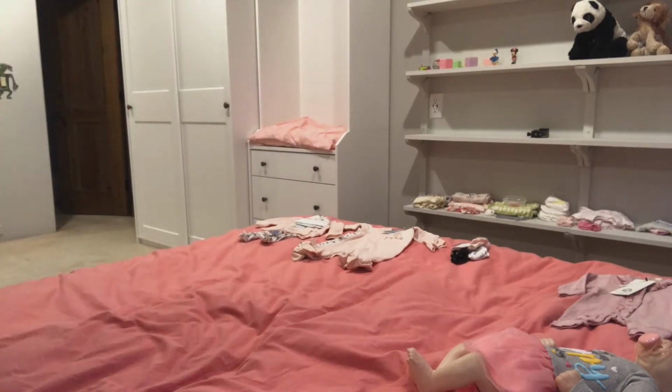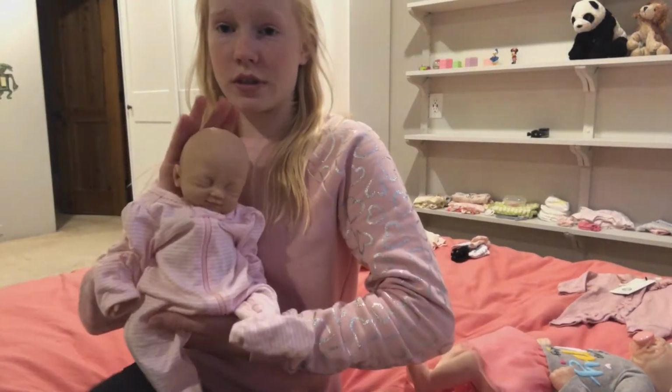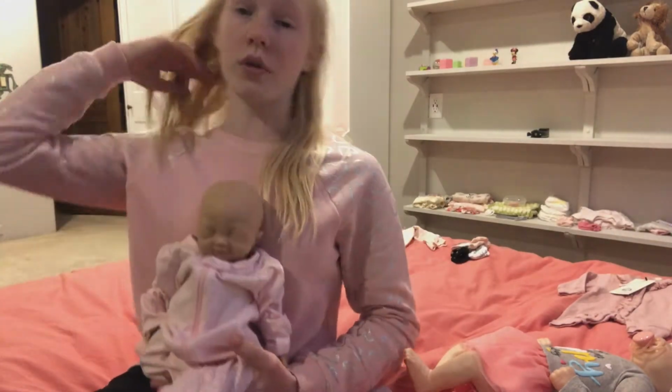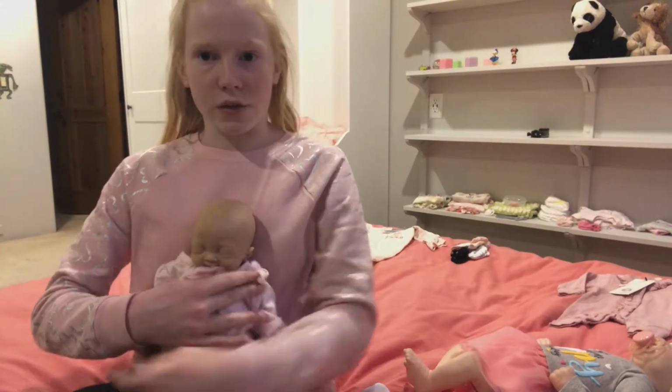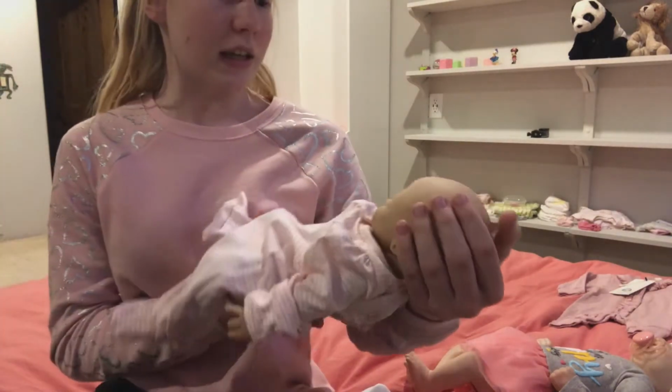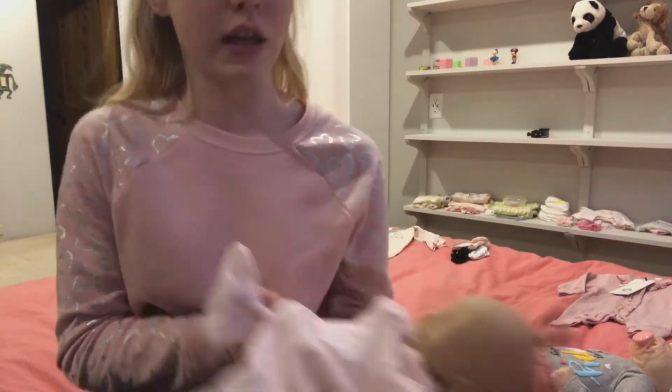I actually forgot to pack powder, so she's very sticky. And when I swam with her in the pool, all her powder that she had on before came off, and then I had to rinse her to get the chlorine off. And now she's really sticky, but she's not as sticky as I thought. She's still very sticky, but I thought she would be a lot stickier.